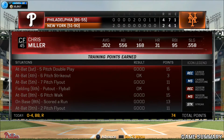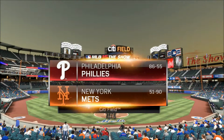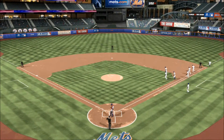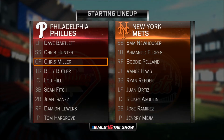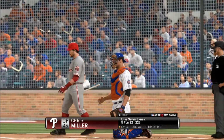A World Series win for the San Francisco Giants for the 3rd time in the last 5 years. And their hero, Madison. Now from Citi Field in Flushing, New York, we welcome you to another edition. And before we get on with things here this evening, a look at the 2 starting lineups we'll see featured tonight. Chris Miller will stand in for the first time.